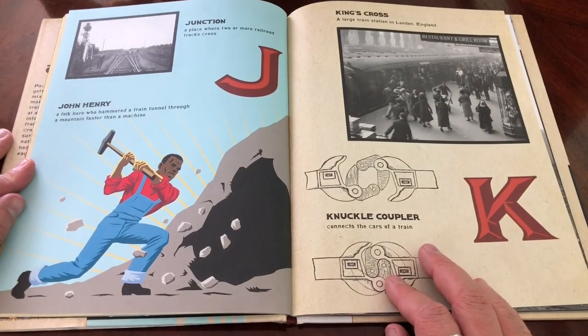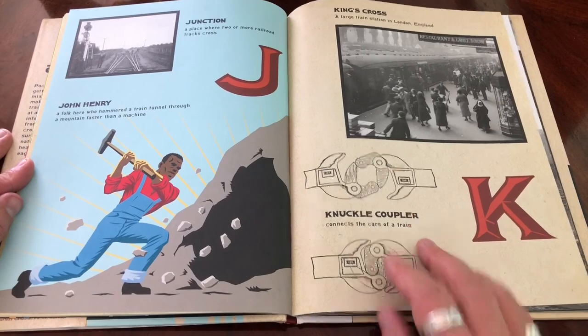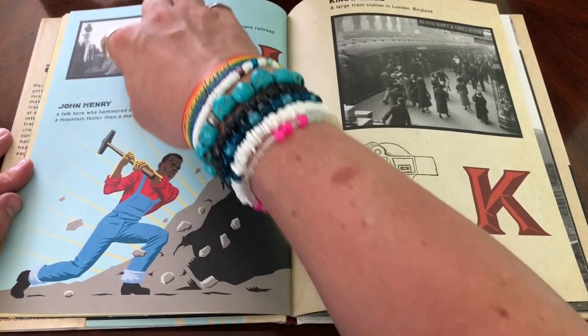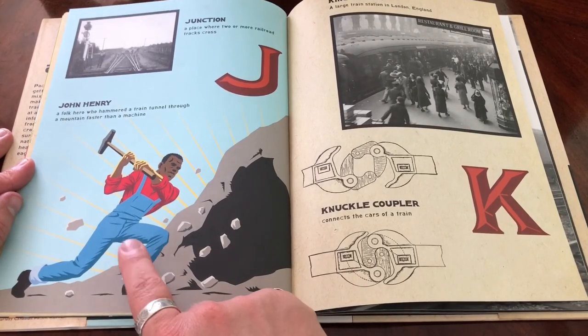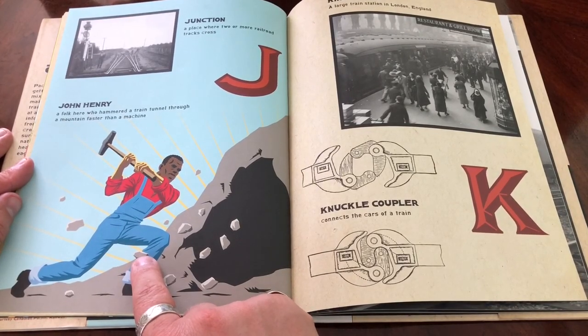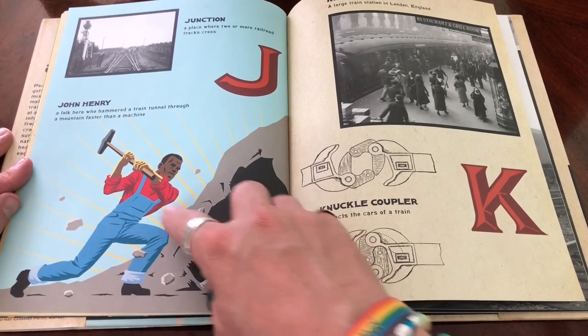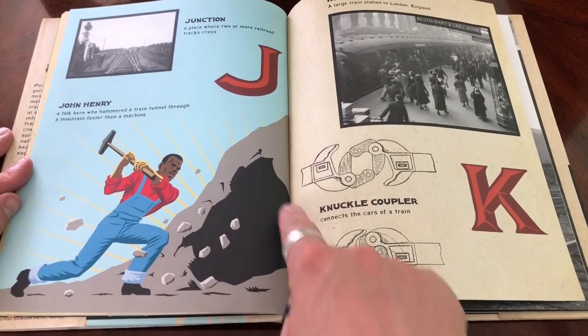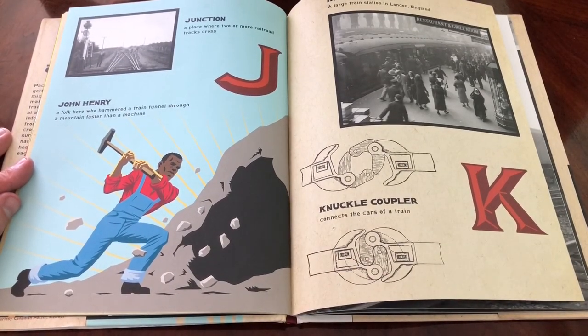J is for junction, a place where two or more railroad tracks cross. See how they're crossing each other? That's called a junction. J is also for this guy, John Henry, a folk hero who hammered a train tunnel through a mountain faster than a machine. So look, he used that heavy sledgehammer to go right through the side of a mountain, even faster than a machine could do it.